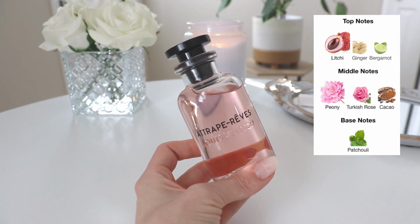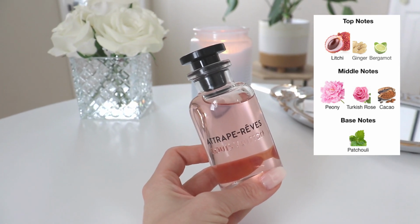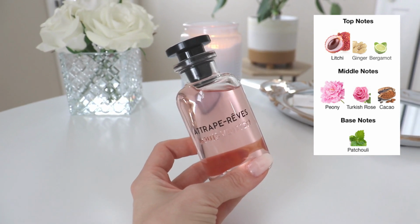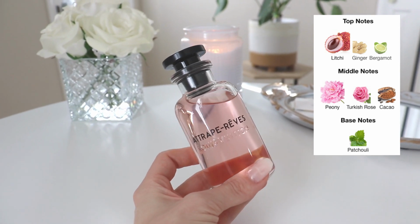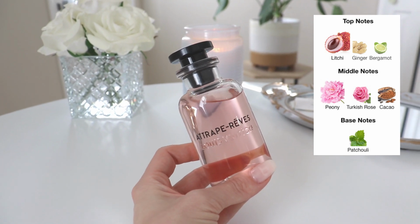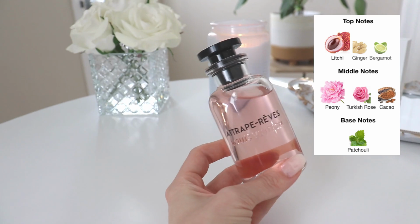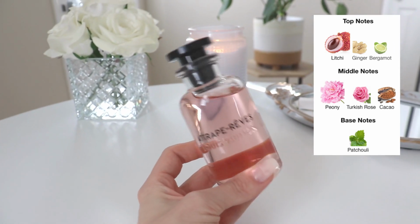It's a rather simple, fruity, fresh fragrance with a little bit of sweetness and a little bit of cacao to round it out and give it some depth. And then it does have that patchouli. Lasting power, not incredible, but not terrible. I wore this the other day and I could smell it on myself all day long.